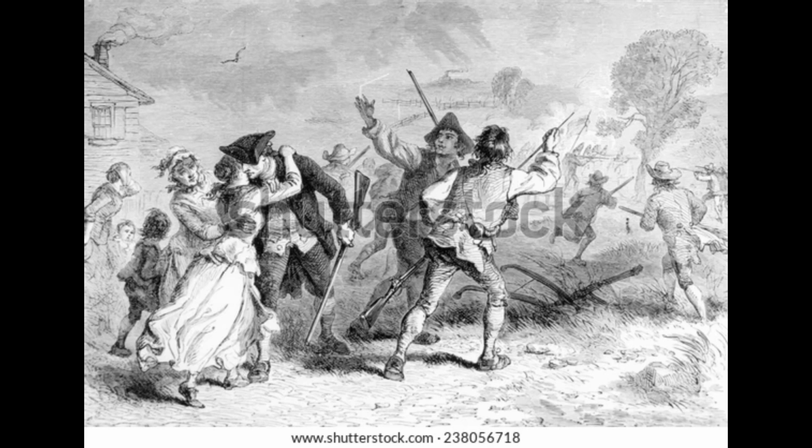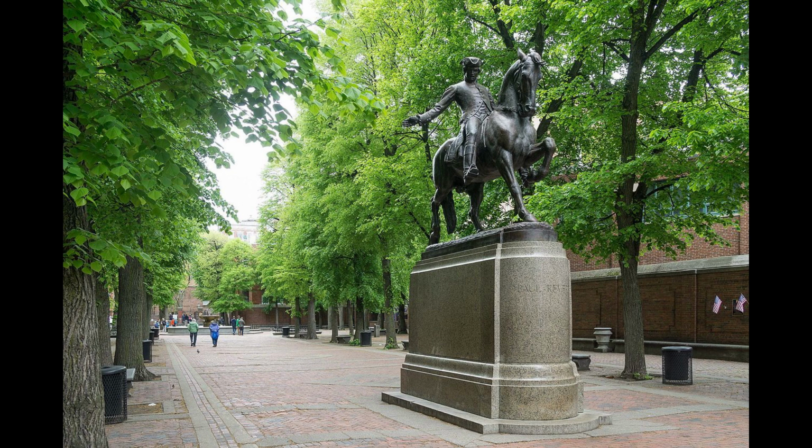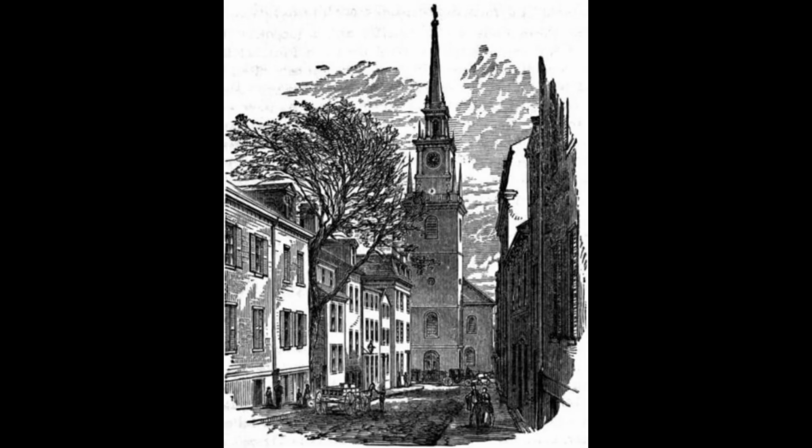On the night of April 18th, 1776, British troops marched to Lexington and Concord, and the shot heard round the world was fired, marking the beginning of the American Revolution. Paul Revere made his famous ride, warning the citizens that the British were coming, and the Old North Church famously had the signal, 1 if by land, 2 if by sea.